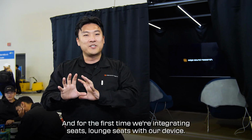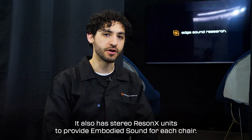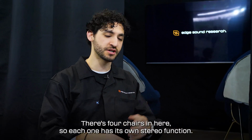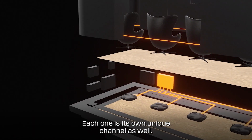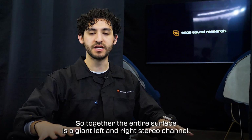And for the first time, we're integrating seats, lounge seats with our device. It also has stereo Resonx units to provide embodied sound for each chair. There's 4 chairs in here, so each one has its own stereo function. There's also 2 series of floors. Each one is its own unique channel as well. So together, the entire surface is a giant left and right stereo channel.